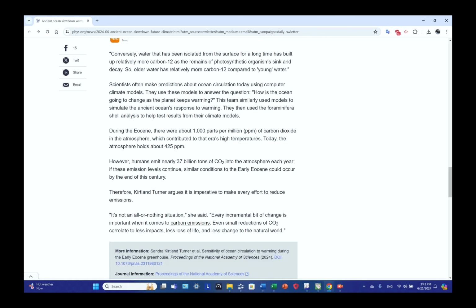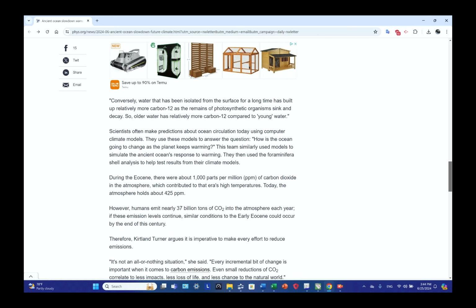And during the Eocene, there were about 1,000 parts per million, ppm, of CO2 in the atmosphere, which contributed to that era's high temperatures. Today, the atmosphere holds about 425 ppm, or I think I'm seeing recent measurements of 427. That's CO2. If you look at the ppm of equivalent CO2, it's much higher. However, humans emit nearly 37 billion tons of CO2 into the atmosphere each year. If these emission levels continue, similar conditions to the early Eocene could occur by the end of this century.